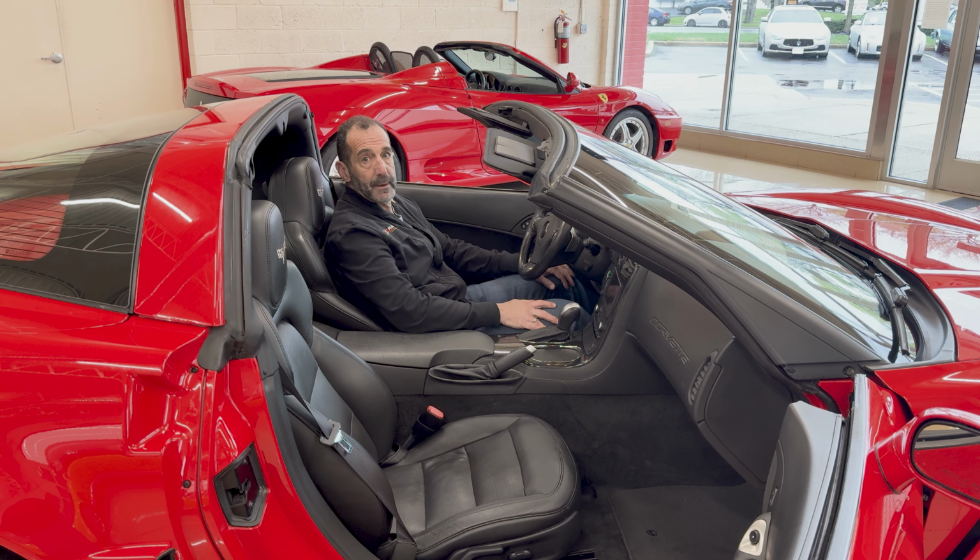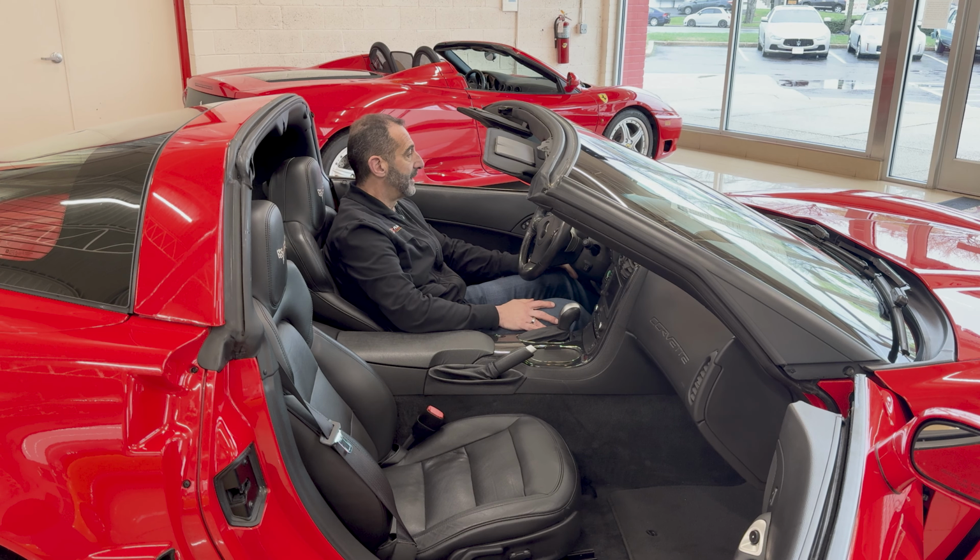200 mile an hour speedometer, 7,000 RPM tach, great sound system. Turn this on here for a second. We'll show all of the good fun stuff. And then we have climate control. We have, believe it or not, storage behind this right here. A lot of people didn't even know that. Storage inside here, cup holders, all the room we had back here, a glove box.